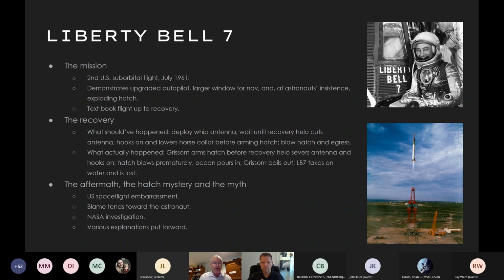It's the first real emergency in American space flight, and there are attempts to find out what has really gone wrong here. But we'll make the point that the NASA investigators never were able to duplicate the conditions on July 21st, 1961, 300 miles out in the Atlantic. And these, we think, play a role in what we believe happened.